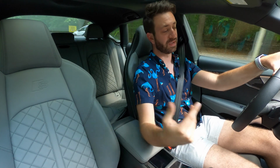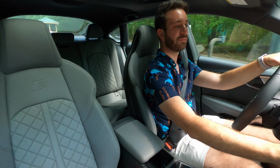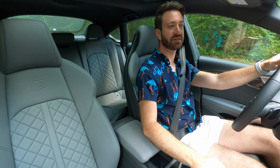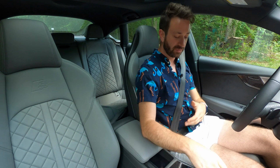How much noise is piped into the cabin, more or less. But let's get this back into Dynamic. We are there. The other thing we can do is with the shifter here. So this is, like I said, an 8-speed torque converter automatic. When you put it into drive, you are in drive.